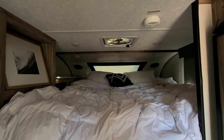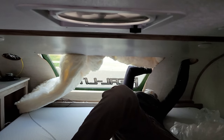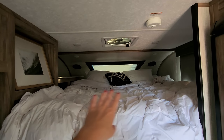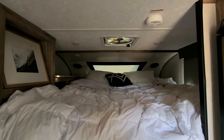And another thing from the upgrades video that I did was we shared how we put insulation up here in the cab part of the bed area, because we found out there was no insulation up there. That has been so nice. The temp up there is way more comfortable, especially we've noticed in cooler temps that insulation has helped a ton. So one year later, I feel like we couldn't be happier.